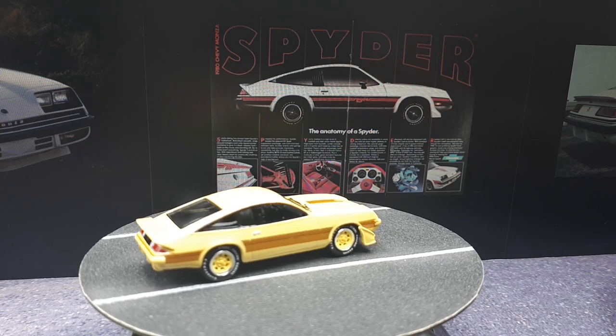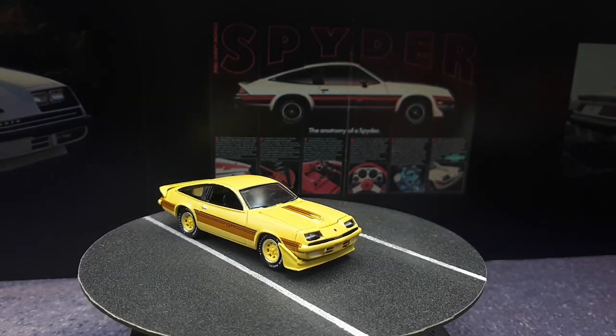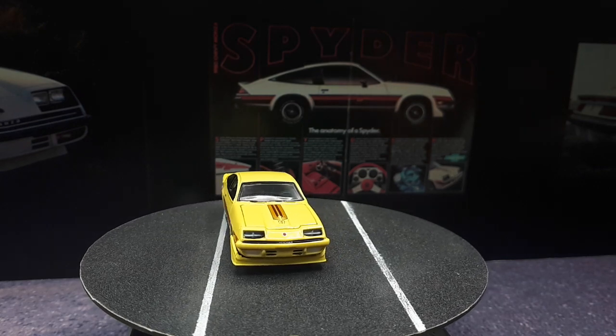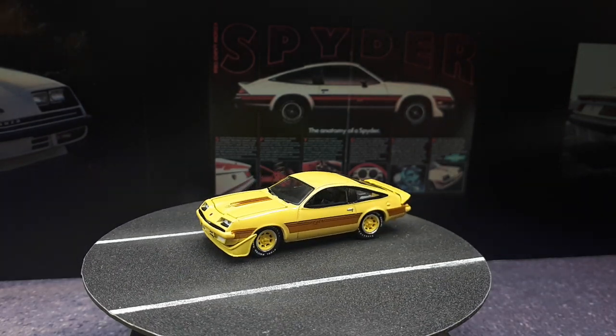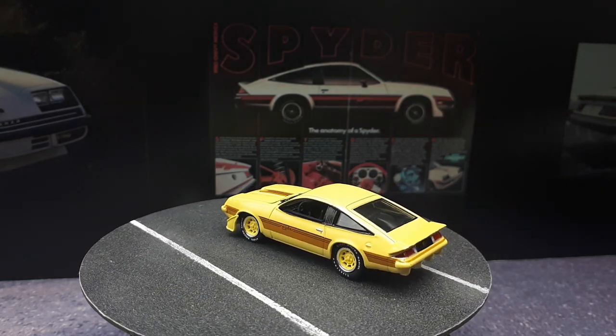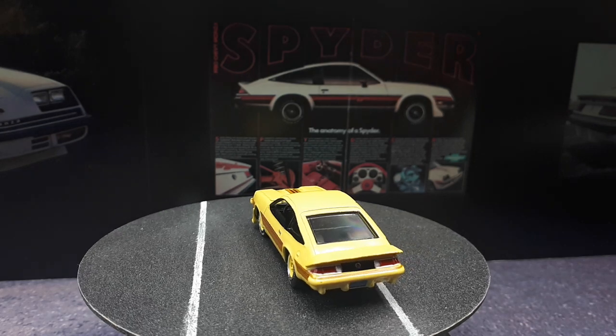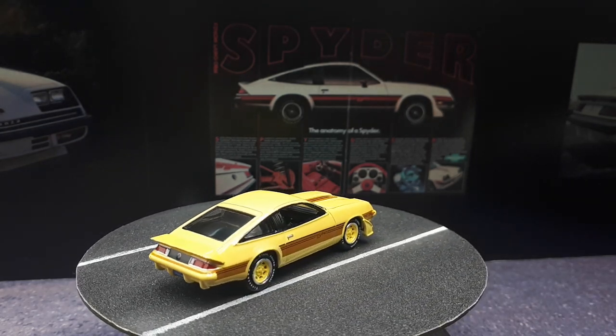Well, it's a unique vehicle. I don't have too many Johnny Lightnings in my collection, but if they keep putting out these more obscure vehicles, whether they're attractive or ugly, I don't really care because I don't mind buying ugly cars. I find them kind of interesting. So what do you guys think? Is this an attractive vehicle or an ugly vehicle?